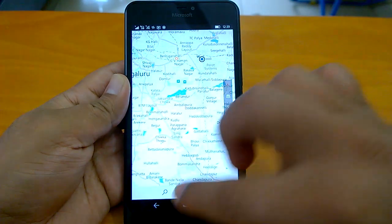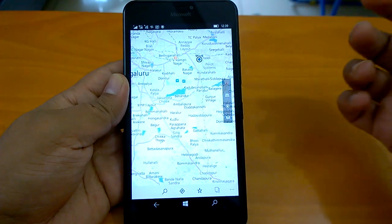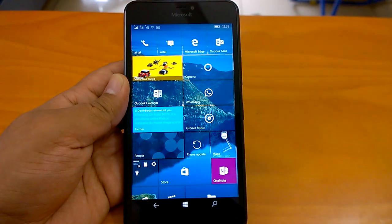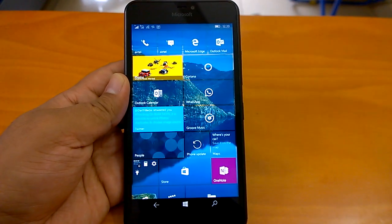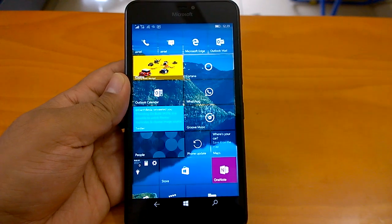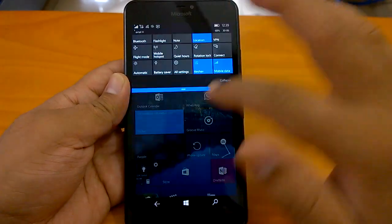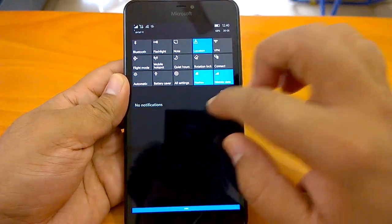So the app resume really works well. Even the games resume very well, especially the games which are now optimized for Windows 10 Mobile, like the UWP games. They resume really, really fast, almost instantly. So it's quite good. So we rate it really high, if you ask us.